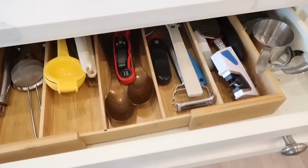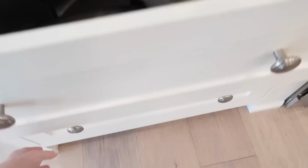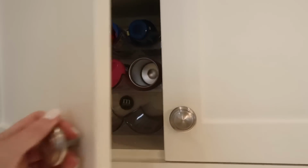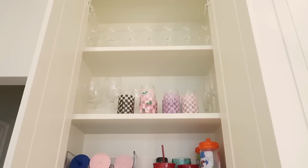As most of you guys know, organization is my love language and something that I really enjoy doing, not only because it looks really nice and it's easier to find things, but it truly does help so much with my mental health.